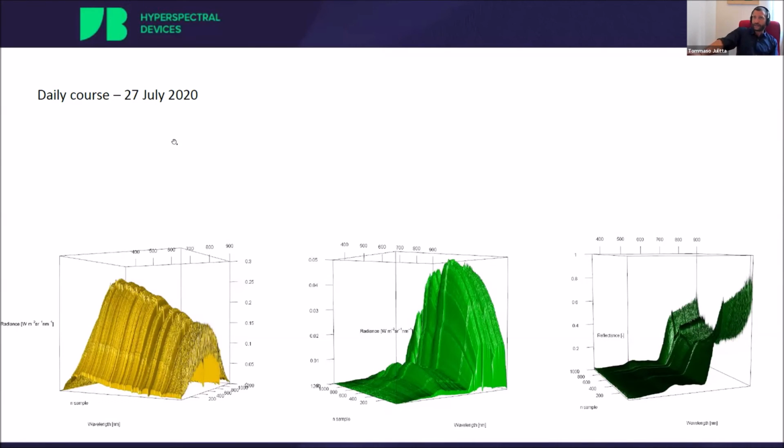I was selecting from the full data set of 3 years of data some of the clear sky days, and this is one of them. It's not that common in Svalbard, but here you can see clearly, for example, the diurnal cycle of the incoming radiance. This is the yellow one, the reflected radiance daily course in light green, and finally the reflectance, which is the ratio of the two, in dark green on the right.